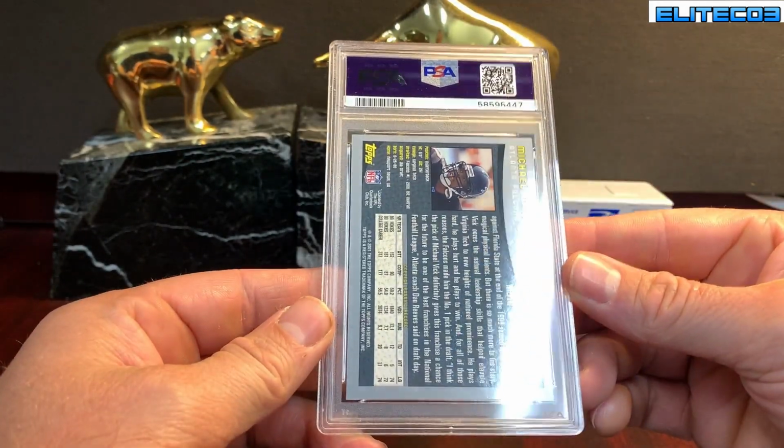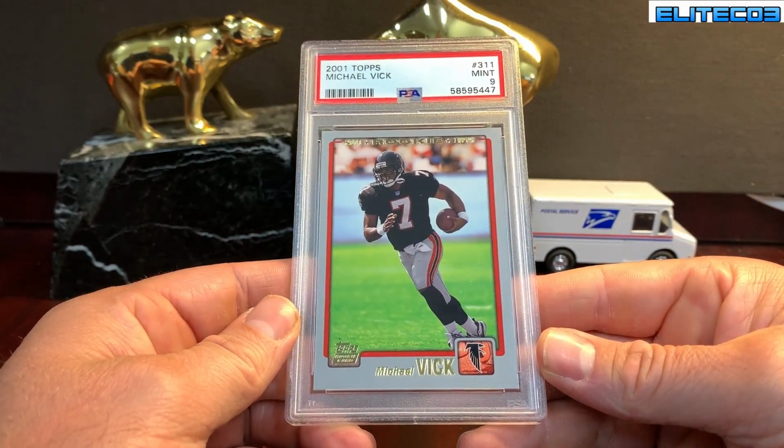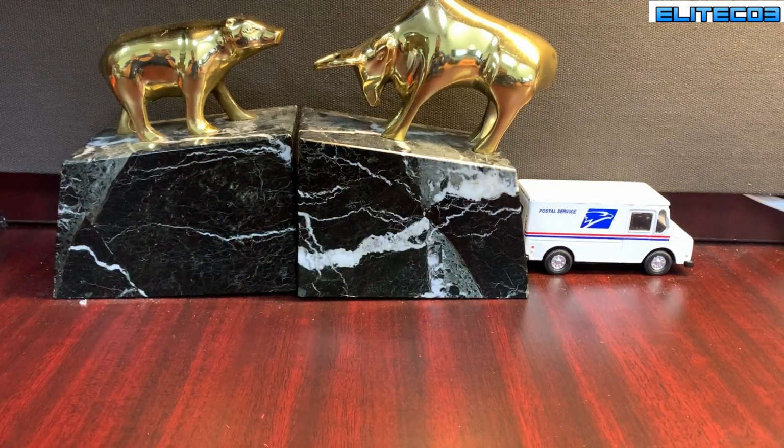But you know, it's a clean example, and I bet when these were sent in, the card was worth more in a 9. So for $8, if you're pretty sure it's going to get a 9 and be worth 50 bucks, I mean, it just makes sense.